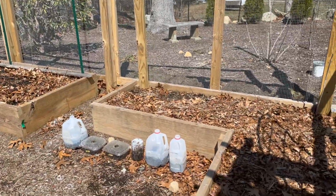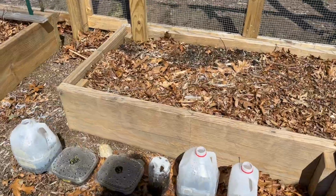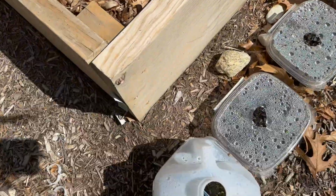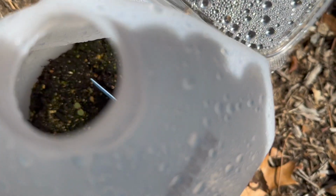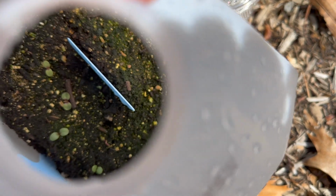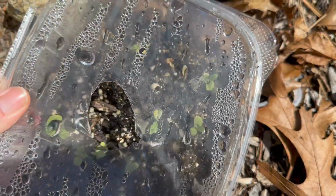So over here I have some of my winter sowing. I'll give you a peek at that while we're looking at it. I don't know if I'm going to be able to show it to you, but oop, let me get out of my shadow. Let's see if I can let you see it. These are echinacea growing. These you can see are, what were these? Oh, stock.